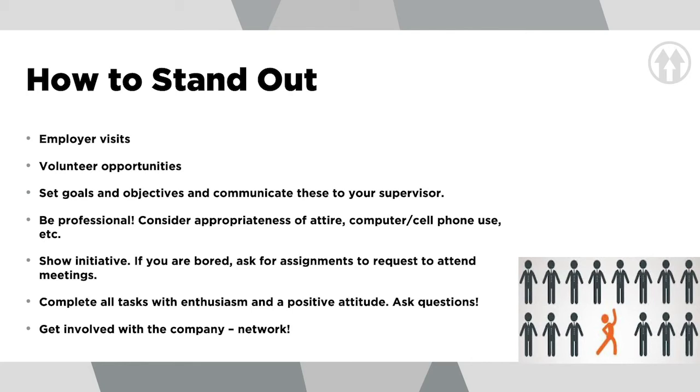So when you do get an internship, you want to make sure you come in with a plan. Like, I specifically want to learn about this. I want to meet this goal by the end of my internship. And you want to talk about that with your supervisor as soon as possible when you start that internship. And that will outline a good path for you throughout that opportunity.